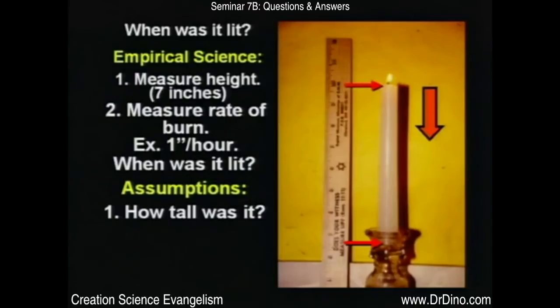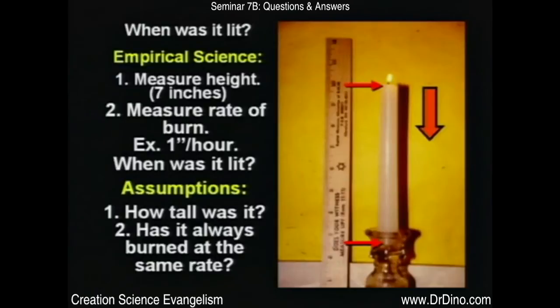Mary, can't figure it out? Nobody can figure it out, unless you make some assumptions. Assumption number 1, how tall was the candle? And assumption number 2, has it always burned at the same rate? Neither of those can be known.